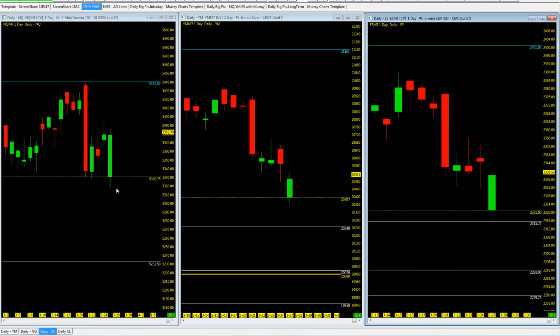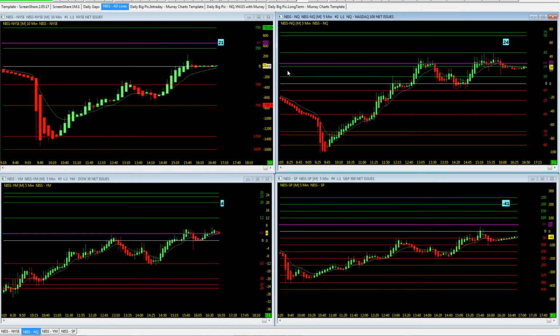All right, so daily gaps, we open up here, 53.30.75. We close upside, all three markets. Daily gaps down below. We closed out those gap downs, but ES and YM unsuccessful in closing yesterday's gap. All-time highs sitting up here on the turquoise lines. AD lines, nice move here today.